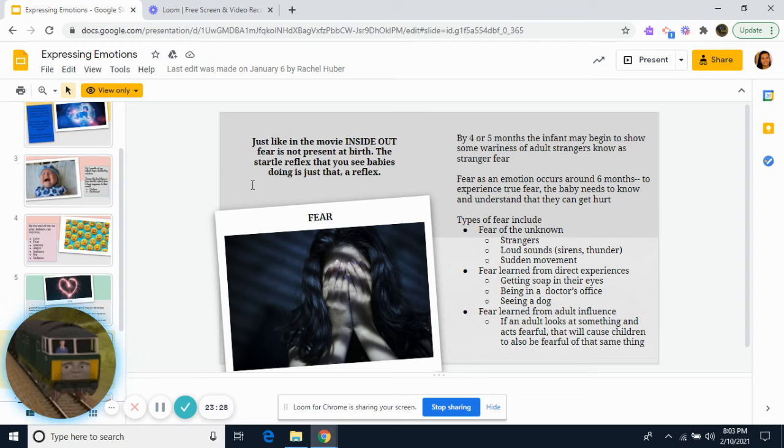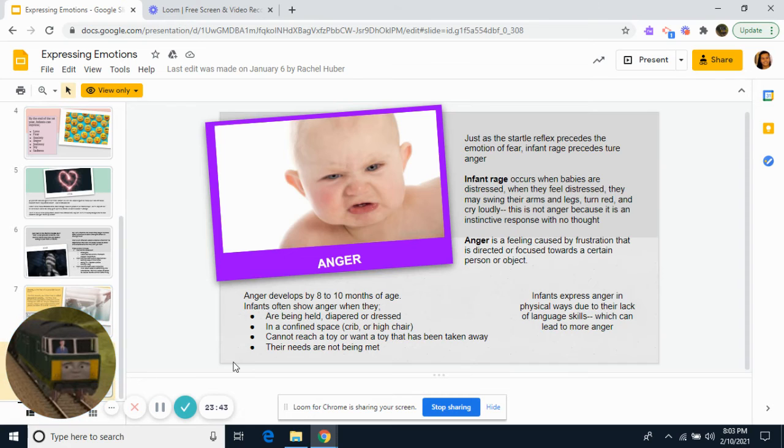Fear learned from adult influence. If an adult looks at something and acts fearful, that will cause children to also be fearful of that same thing. They can be fearful of other things as well.